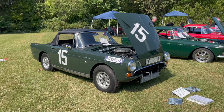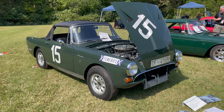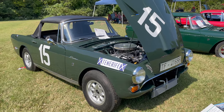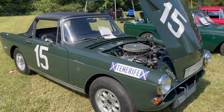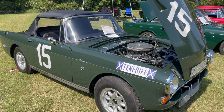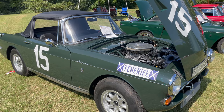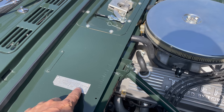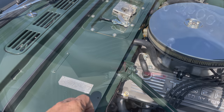So I found another vintage race car. This one raced at Tenerife in the Canary Islands. Actually, it's an Alpine V8. They couldn't use the Tiger name in Europe, and so they had to call these Alpines, even though they are Tigers. This one is left-hand drive because it was an export car. You can see on the VIN tag, it's a left-hand drive Roadster for export with the Ford engine in it.